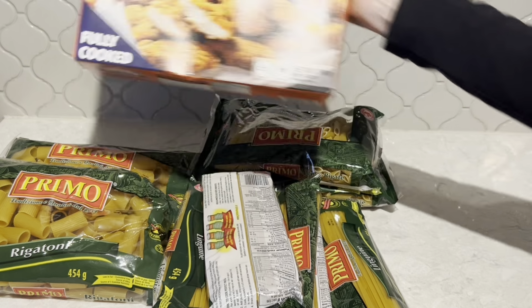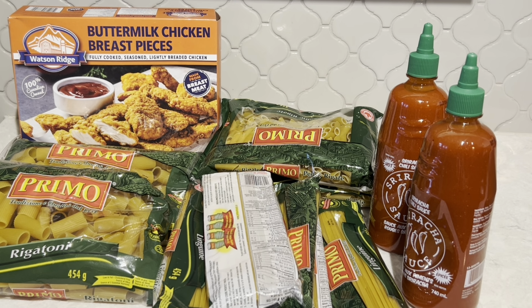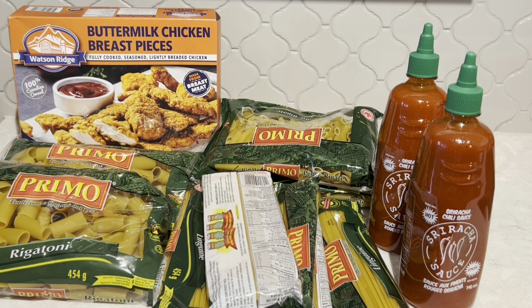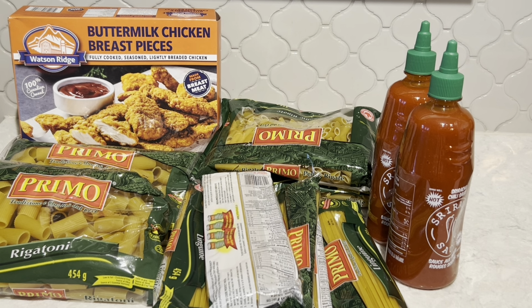All right, I'm gonna stand that up there. I purchased 2 bottles of sriracha sauce at Dollarama. And each of these bottles was $3.50. Okay. We use a lot of this in our household. And we've run out of the one in the fridge and there is no more in the pantry. So it was time to pick it up.